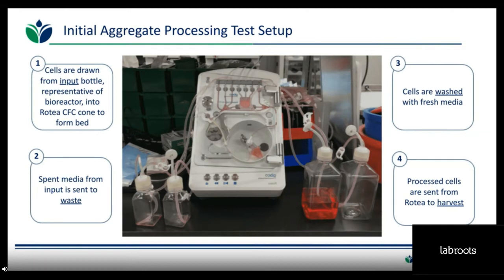This would be representative of our suspension bioreactor. The cells were drawn into the Rotea counterflow centrifugation cone, and we tried to form beds at various flow rates and centrifuge speeds. The spent media from the input is sent to the waste along with any non-aggregate cell debris that was removed from the fluidized bed by the Rotea. The aggregates still in this counterflow centrifugation cone were then washed with fresh media. And finally, the processed and concentrated aggregates were sent from the Rotea to a harvest bottle where we could then confirm that the aggregates were still viable and still intact. And this setup allowed us to narrow down the range of flow rates and centrifuge speeds that best maintain our aggregate properties that we were looking for.